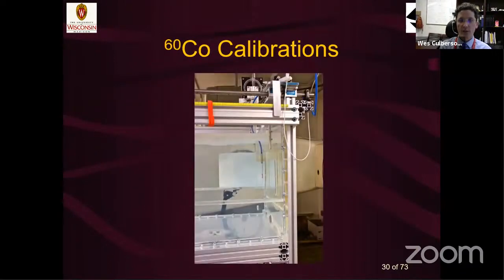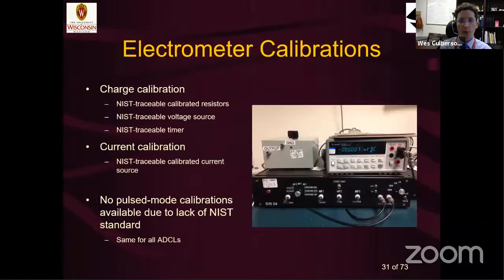Okay, these calibrations, that's the tank. It's shown zoomed out a little bit. This is an older version of our tank. We now have full automation on the top to position the chamber with the light behind the plumb bobs there, you can see. And then this is a cobalt-60 irradiator in the background.